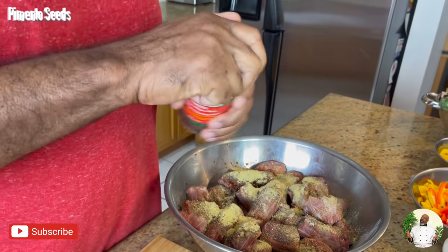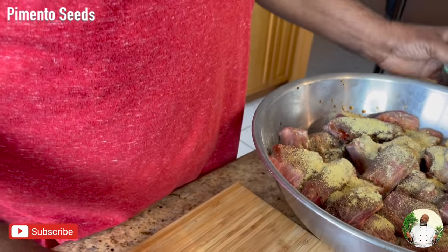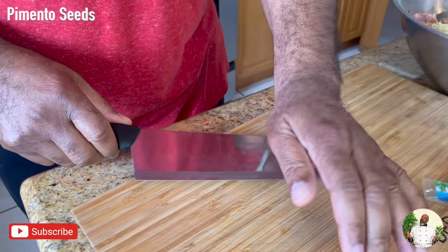Okay, my pimento, and all your pimento seeds, packing all the flavor. I'm gonna crush it, so you get more of that flavor out of it.